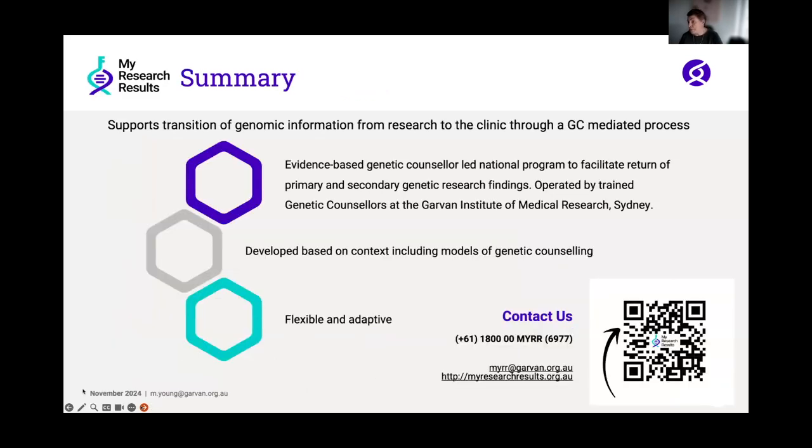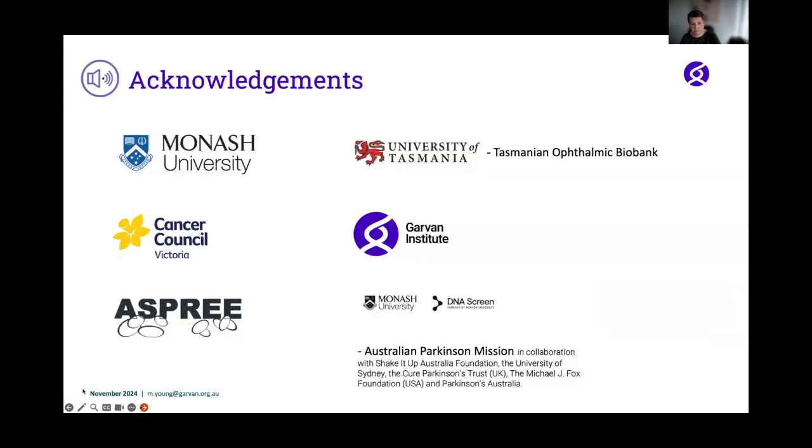I hope I've been able to present to you today that we have developed this two-tier evidence-based system to support researchers to return this information to their research participants in a way that provides them with information and support. We're flexible and adaptive, and we have been working with researchers all throughout Australia. If you want to know anything more, you can contact us. We have a protocol paper, and we also have a website, and you're welcome to contact us or email or look at our information.